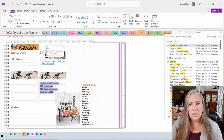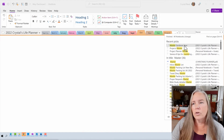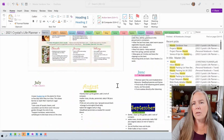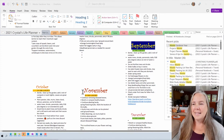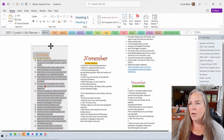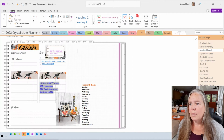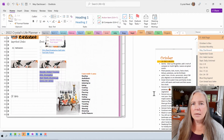So I'm going to go to my search menu. I'm going to type master because I have a master gardener year page where you see I have a list of all of the things. There's May, June, July, August, September, October. Here is October. October has quite a long list. So we're going to copy that. We will take it back to our planner page, paste on the side.